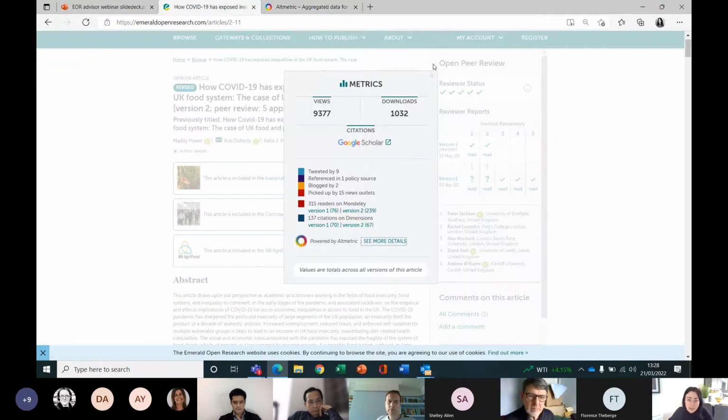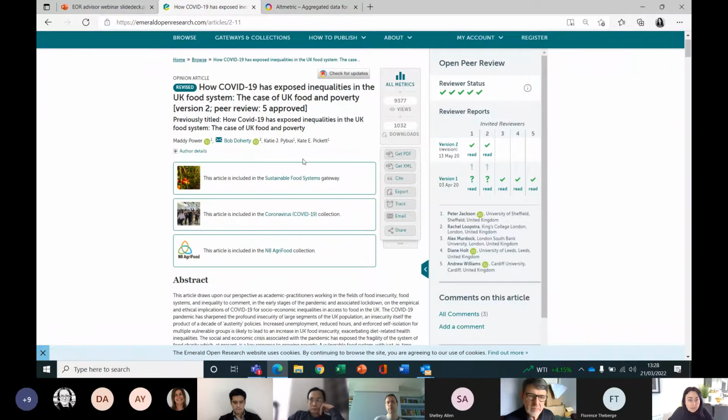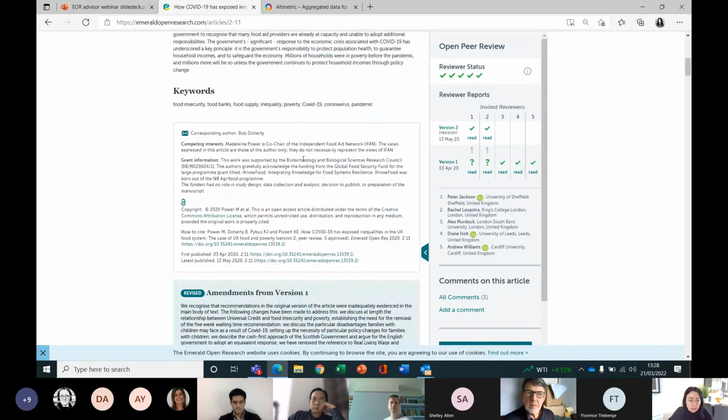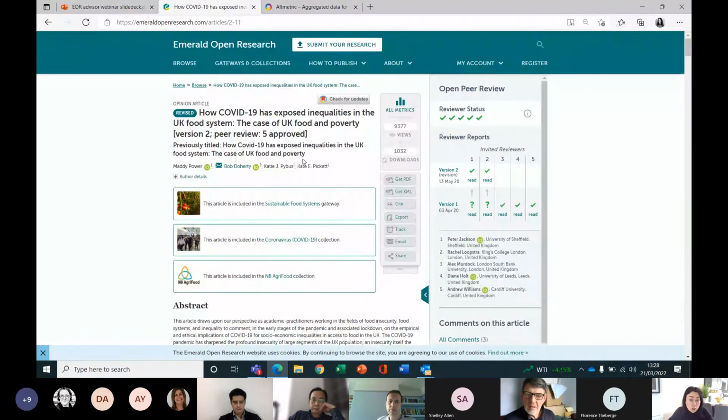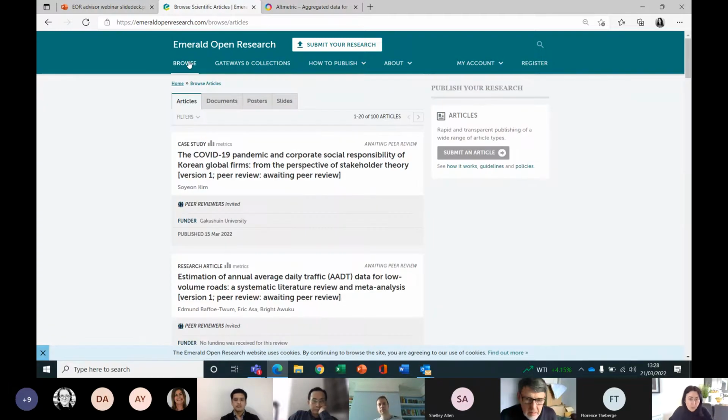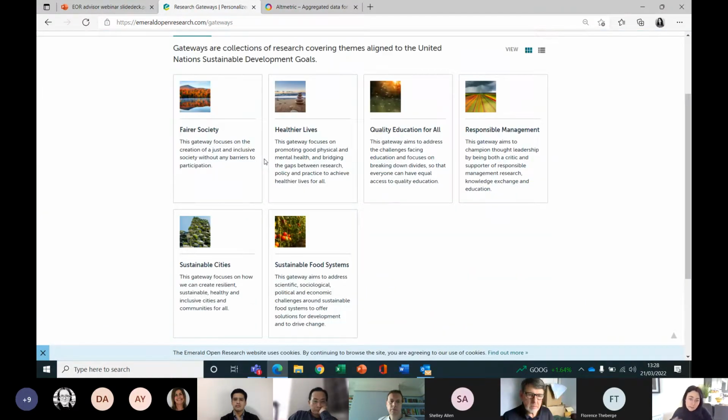So if we go back, I think that's probably in a nutshell the main features. So yeah, as Shelley said, do go in and have a look. I'm certain that there are going to be some articles on there that are of interest to you. So that's how the articles look. That was done through Browse, where everything is collected all together. If you click on the Gateways and Collections tab, you can then enter a specific gateway level.